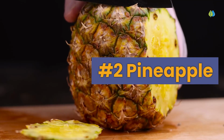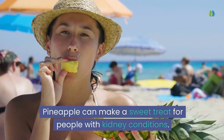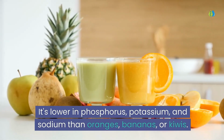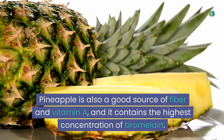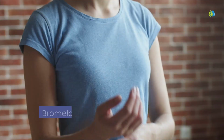Moving on to number 2, we have pineapple. Pineapple can make a sweet treat for people with kidney conditions. It's lower in phosphorus, potassium, and sodium than oranges, bananas, or kiwis. Pineapple is also a good source of fiber and vitamin A, and it contains the highest concentration of bromelain.